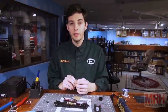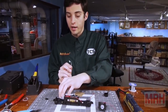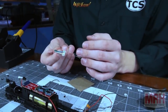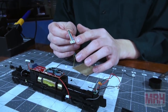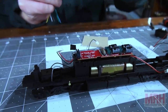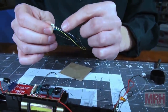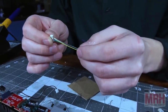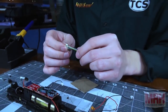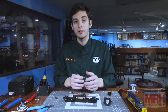In order to hook up the LEDs on this model, we have to replace the existing connectors on either end. TCS makes a specialty harness for the IBMB motherboards, which is a single inline 6, which plugs into this socket at the front of the board. This connector has wires for the forward and reverse headlights, a common 12 volt, and wires for functions 1, 2, and 3. We will only be using the white, yellow, and blue wires for the headlights in this installation.